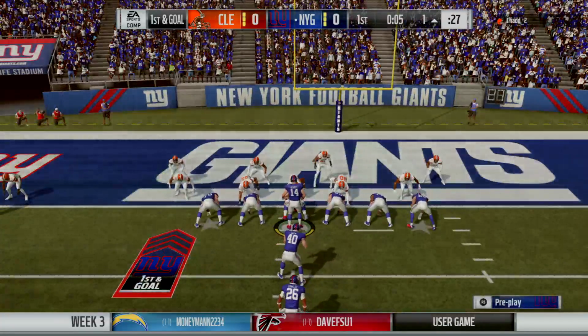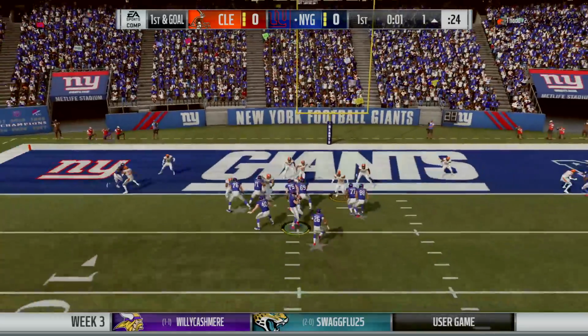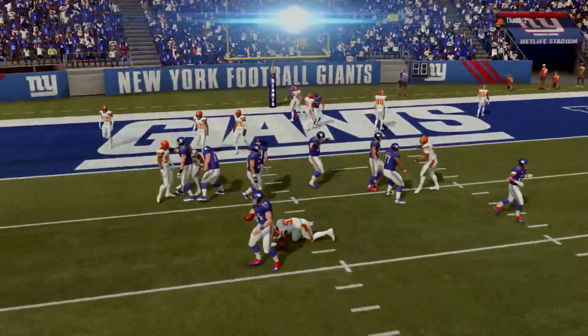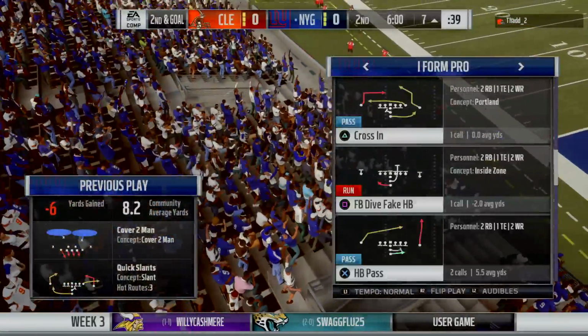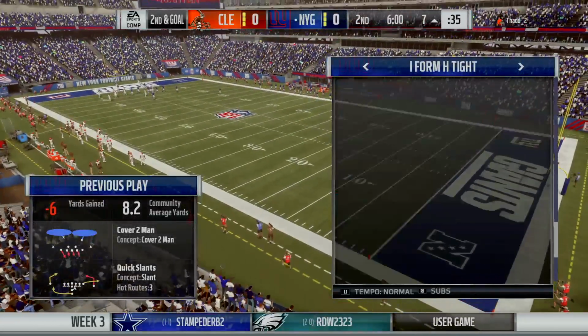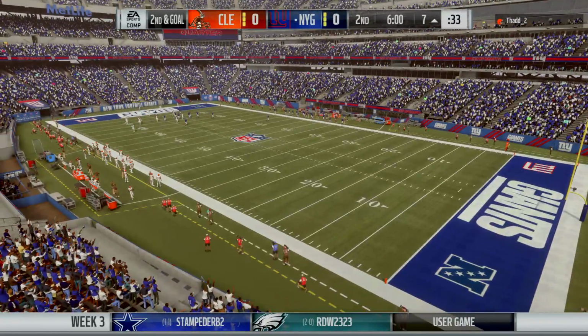It's 1st and goal. He'll look to throw. And he is going to go down. They sack him on the final play of the first quarter. And they'll come up looking to keep this drive moving.